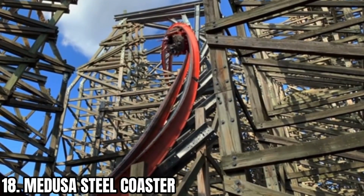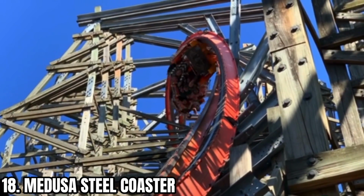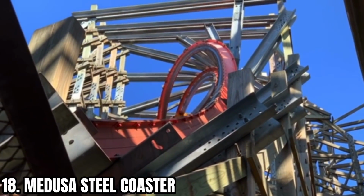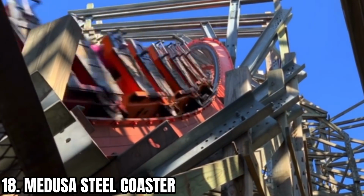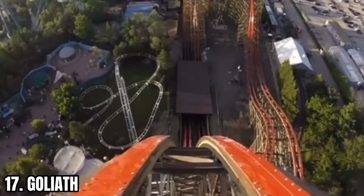Overall, I really do enjoy how the orange rails and the traditional wooden structure blend together. Orange coasters are some very good looking coasters, but the other RMC color schemes are just so good, I have to get to those. Coming in at number 17, we have Goliath at Six Flags Great America.